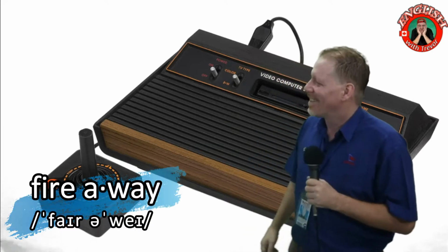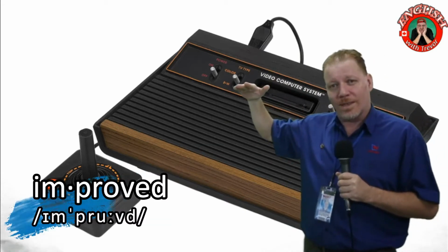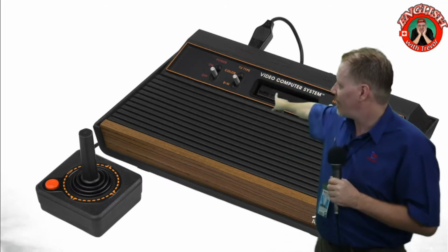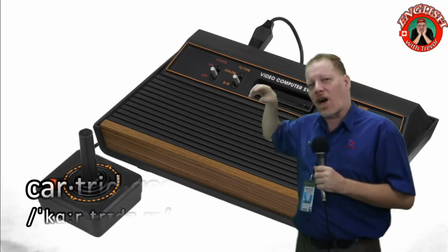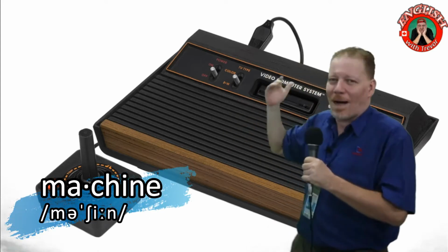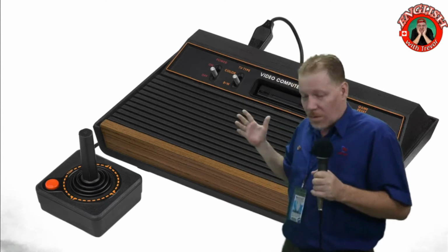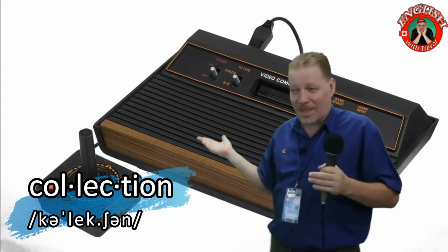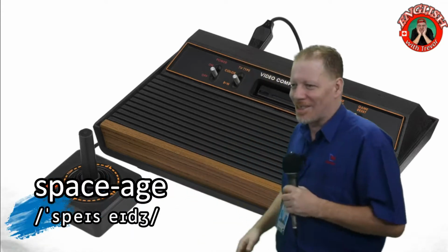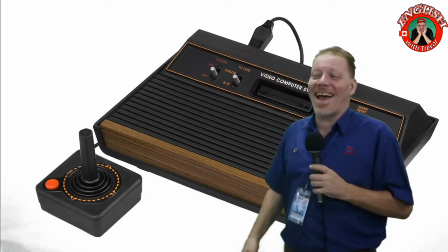Fire away. But what was unique about this, and how it improved, was that now you could put games inside here. They were called cartridges. So you could have one machine, and you could buy different games to play. That was like, wow, you could have a collection. Some kids had 10, 12 different games. It was like, oh my God, space age. Yeah, you're old enough to know.